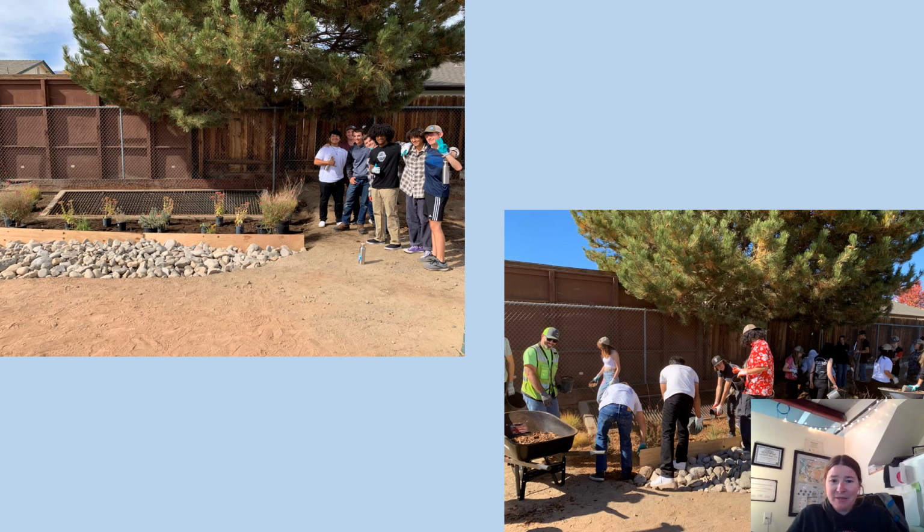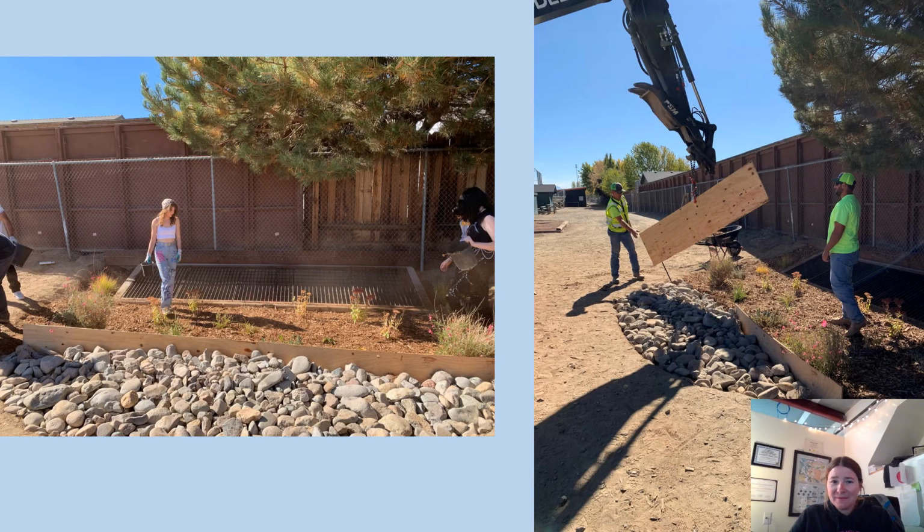So you can see them getting things ready to plant there, and then they also had some bark mulch that we placed on top. And with this many students participating in the project, it really was true that many hands make light work. So you can see here they're just about done.